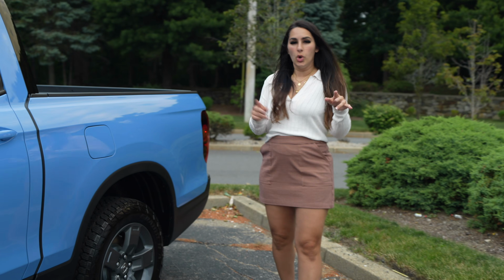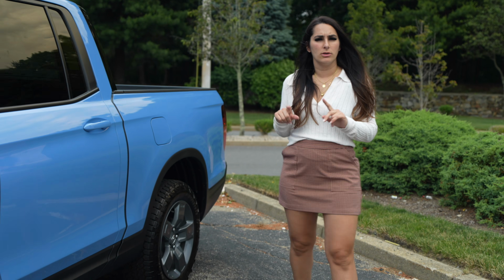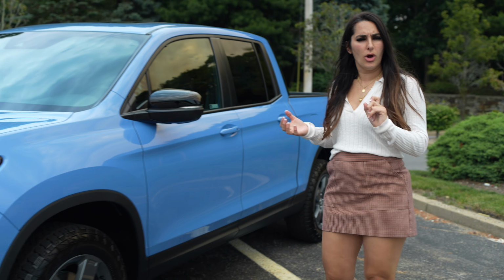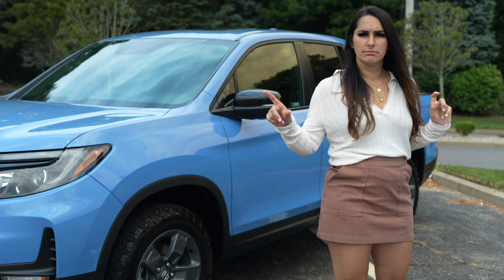So this is a really cool looking trim level, but you know, some people are always skeptical about the all-terrain tires. Let's take it out on the road and see how it drives.